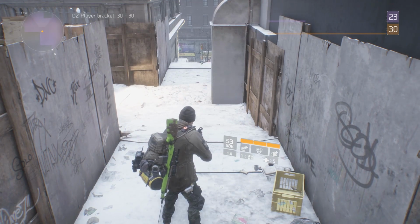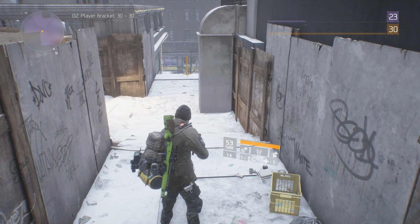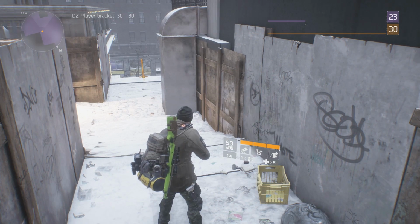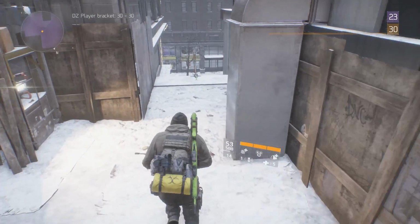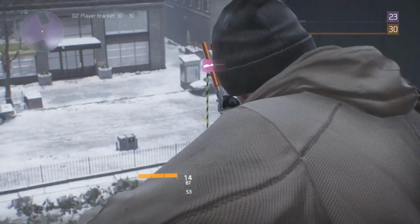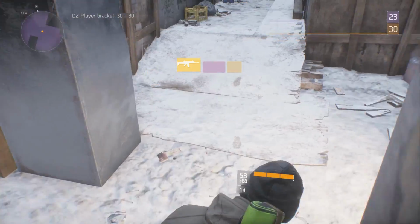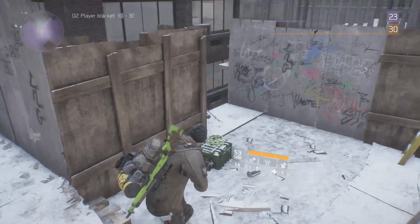This is a great place to hide out and try to cool down if you have rogue status, especially if you're alone, but if you're with a group as well. There are a lot of good lines of sight. We can peek down here, we can pop. It's going to be very difficult for anyone to assault us without us knowing that they're coming, and as I said, you've got a lot of great escape routes.